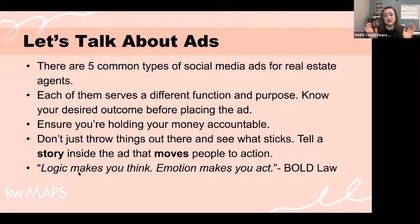Those are the 3 big components of an ad: the messaging, the imaging, meaning the picture or the video, and the ad copy, meaning the story that connects them all. So if you find yourself putting out ads after ads after ads and you're not getting anything back, those are usually the 3 checkpoints that I would go through to see where you're having, I'll call it a hiccup. Where is there a hiccup in your marketing?